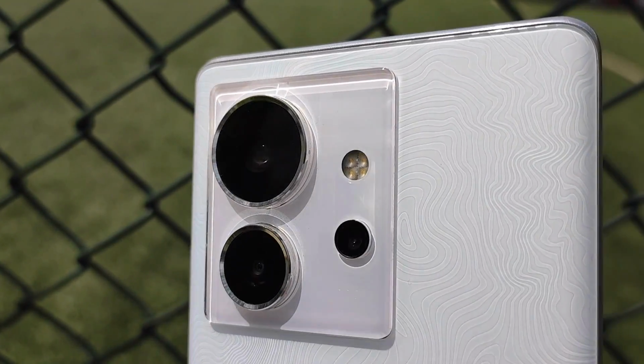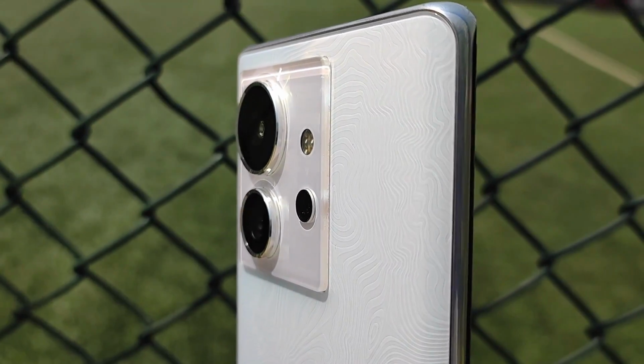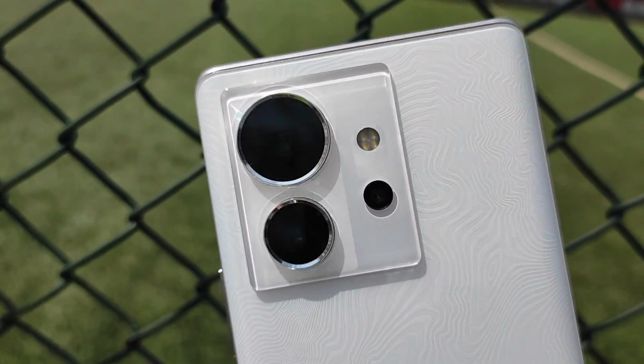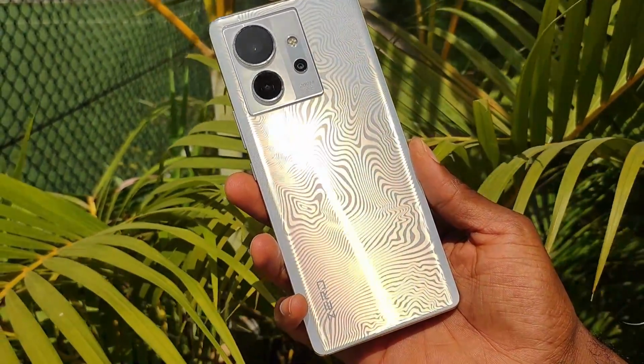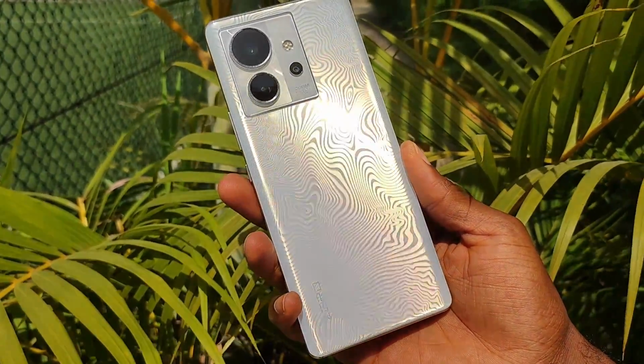Covering the rear panel is a textured plastic back that, in a colorway like silver, looks like white sand waves that flow throughout the rear. It's very good looking to touch and curves elegantly to the sides. It's definitely made out of plastic, not glass.